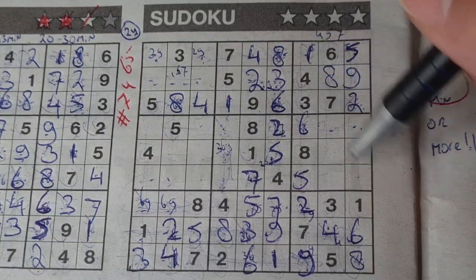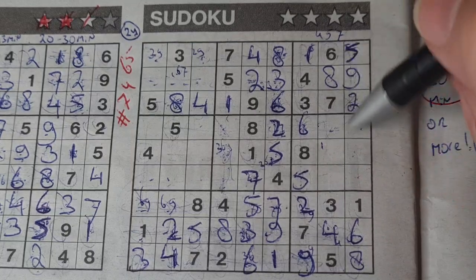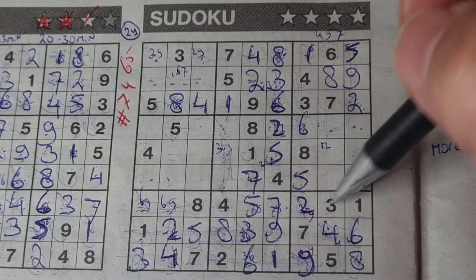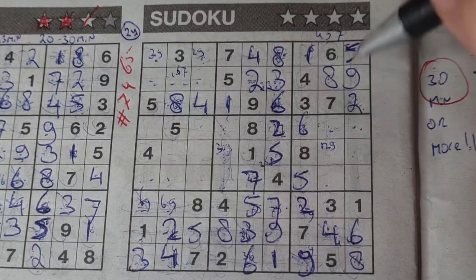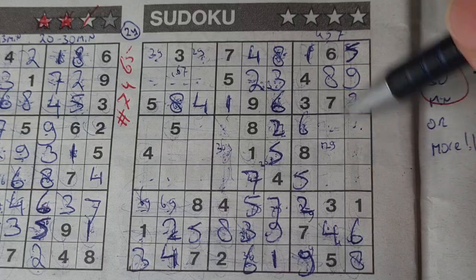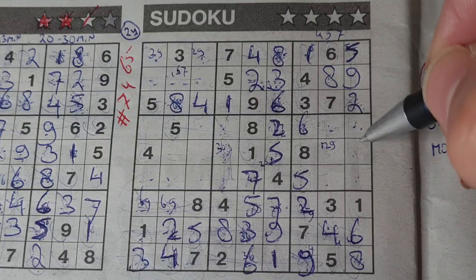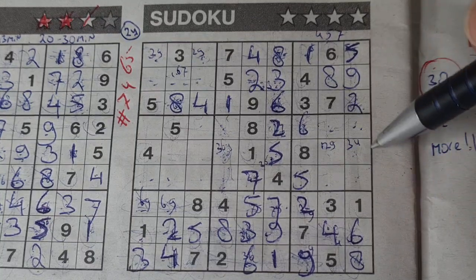How about these 3 missing numbers in this column? 1 is missing. The 2 is missing. 9 is missing. 1, 2, 9. Okay, these are 3 missing numbers. In this column, 4 numbers. 1, 2, 3 is missing. 4 is missing.